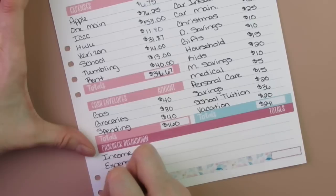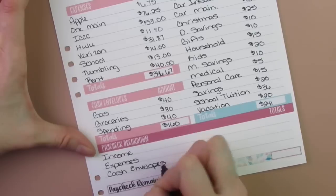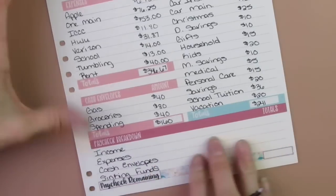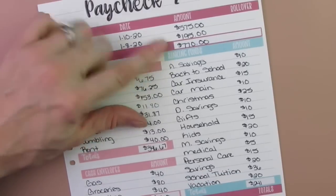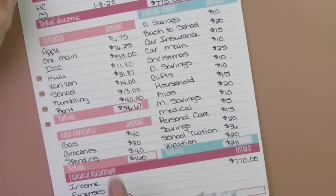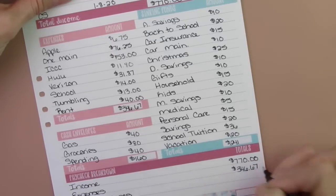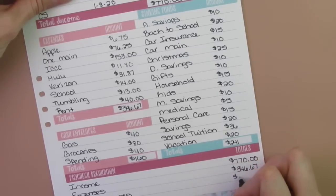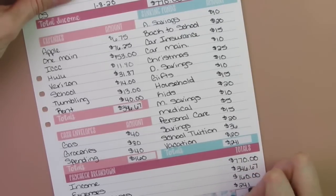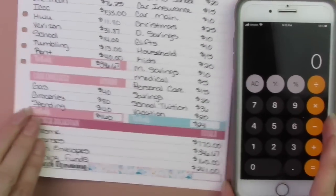So this down here is going to be my paycheck to paycheck breakdown. So I'm just jotting down my categories quick. Okay, so for income, we had the $770 even. And then expenses were the $346.67. Our cash envelopes were $160. And our sinking funds were $241. So now we have the moment of truth. I can move the paper.